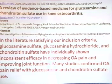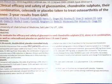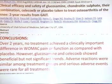Many studies confirmed OA pain relief with glucosamine and chondroitin sulfate use. This is a meta-analysis. Now, another study, the clinical efficacy and safety of glucosamine and chondroitin sulfate, their combination, celecoxib, and placebo, a 2-year result from the GAIT. The conclusion is that over 2 years, no treatment achieved a clinically important difference in the WOMAC pain or function as compared with placebo. Now, this is what is important. Adverse reactions were similar among the treatment groups, and serious adverse events were rare for all treatments.